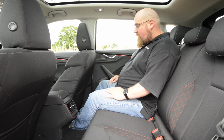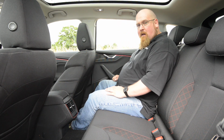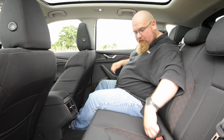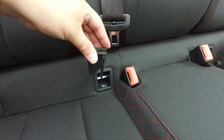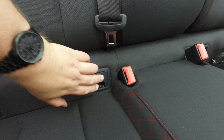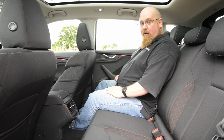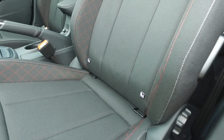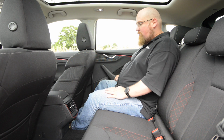We've got some decent sized door bins, and there are some airplane style pockets behind the seats. We've also got Isofix supports on the outer seats, and in typical VW Group fashion, they come with clips that are very easy to lose, so just be aware of that. But if you want an added bonus, that front passenger seat also comes with Isofix support as standard. So that's a huge bonus for you if you need to get a child seat in the front passenger seat.